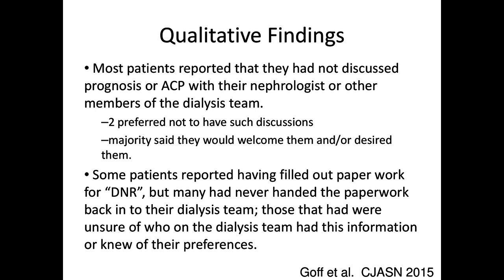In addition, patients were able to provide us with the who, what, when, where, and why of our clinical study. They were able to tell us where we should do this conversation, when we should do the conversation, and who should be present at the conversation. And all patients preferred for their nephrologist as well as a social worker to be present at this conversation.